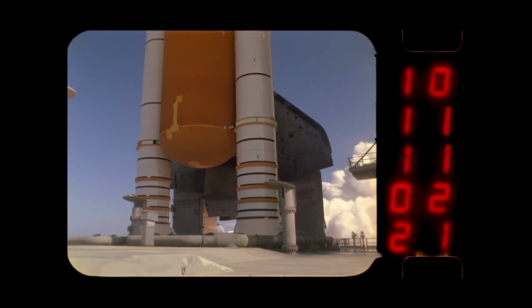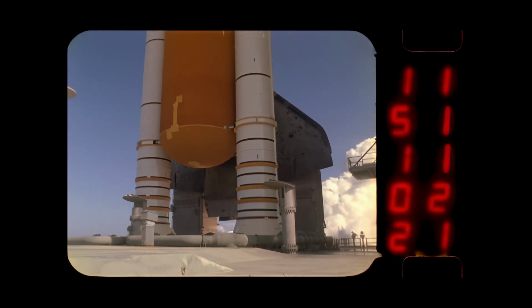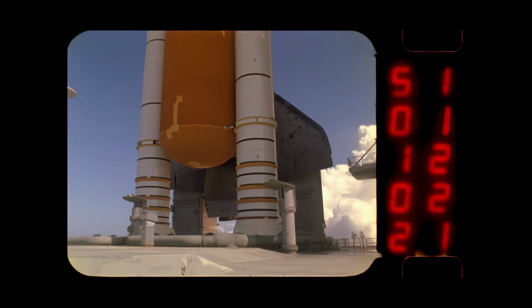And just to give you a perspective, this camera originally captured this scene at 400 frames a second, so it's being played back at 24 frames, so it's about 1/16th of the speed that it was actually captured at, to give us a real-time view.